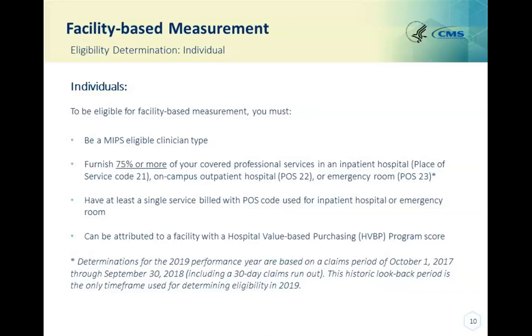Then we will look to see whether or not you as an individual, so for you as a unique TIN/NPI, have had 75% or more of your covered professional services associated with 3 place of service codes. And those place of service codes are 21, 22, and 23, which is inpatient hospital, on-campus outpatient hospital, and emergency room. Then we will look to see if you had a single line service filled with the place of service code 21 or 23. So again, that's for the inpatient hospital or emergency room. And then we look to see if both of those things are true, if we can attribute you to a hospital that participated in the hospital value-based purchasing program.